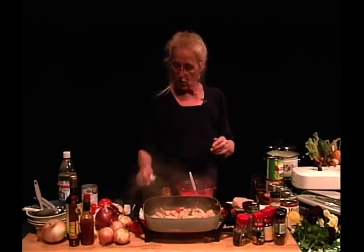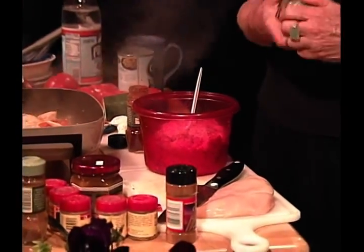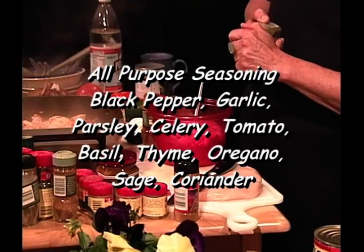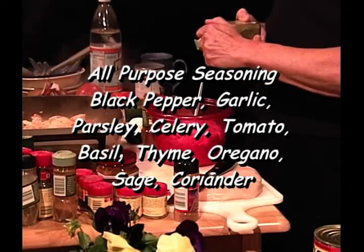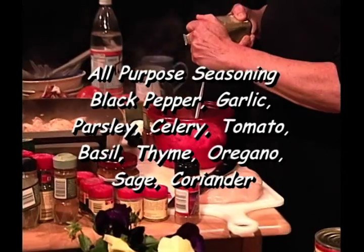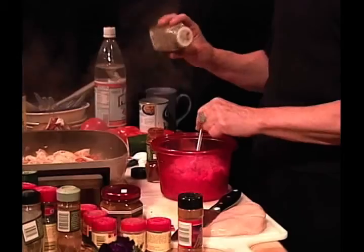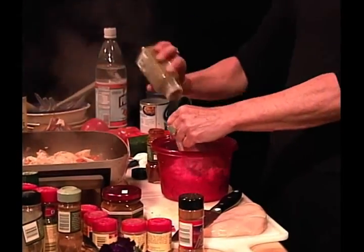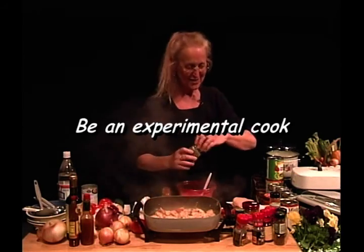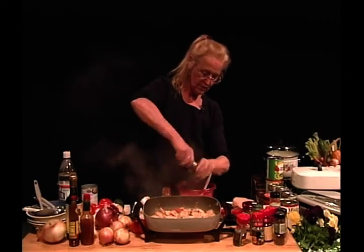So this is the ground turkey. Now, let me put some seasoning into this. I got all-purpose seasoning, which is black pepper, garlic, parsley, celery, tomato, basil, thyme, oregano, sage, coriander. I mean, how can you go wrong? And did you notice there's no teaspoons or tablespoons or anything here? Because I don't use them. I don't use measuring spoons. I'll put a little of the Provence stuff into that.